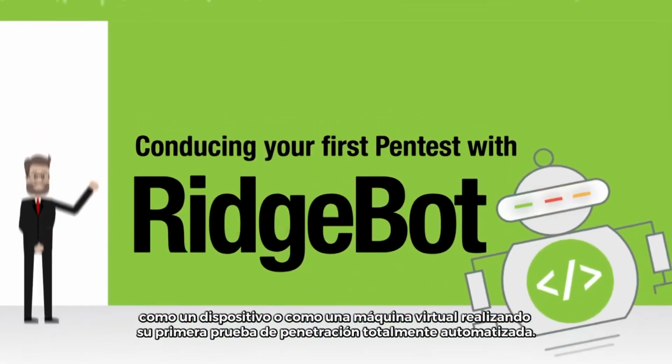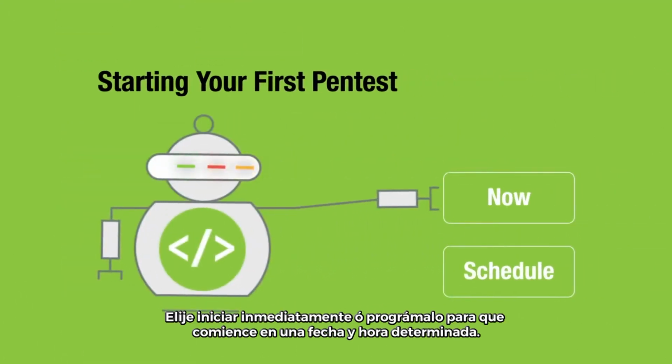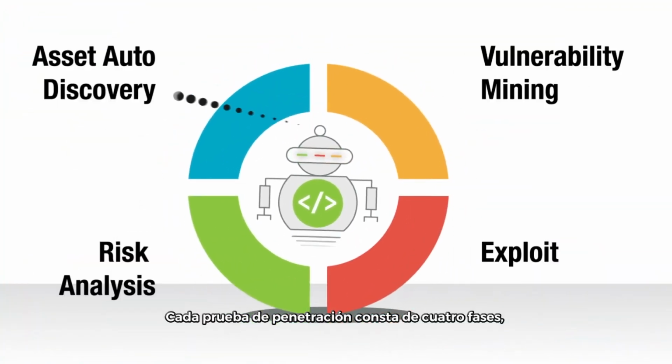Conducting your first fully automated pen test. Target an IP, range of IPs, or a domain. Choose to start immediately, or schedule it to start at a particular date and time. Each penetration test consists of 4 key phases.